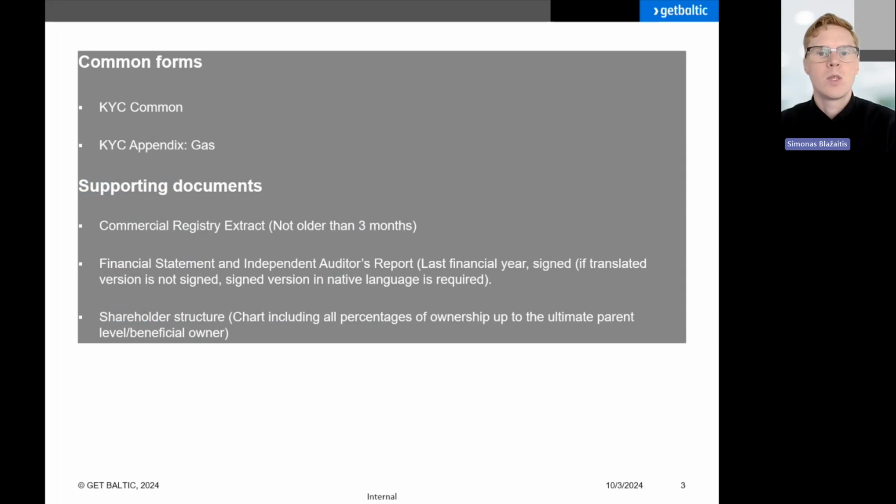We will begin with common forms and supporting documents that are mandatory for all admission models. First, we have the common forms. As part of the admission process, we will kindly ask you to fill out and have signed the attached Know Your Customer questionnaires. First, we have one common questionnaire dedicated to identifying new customers and the background of their activities.